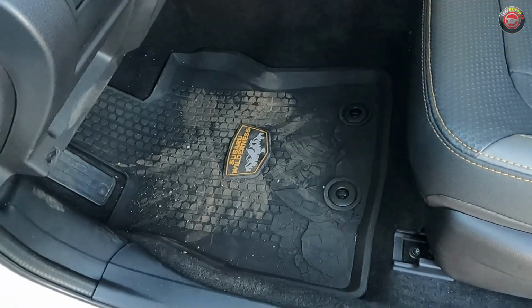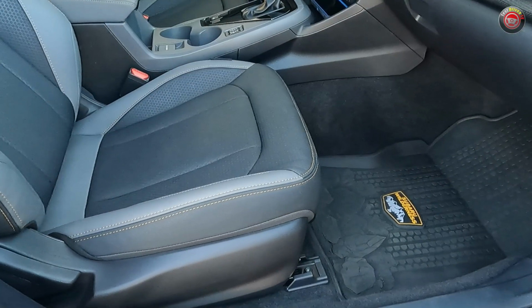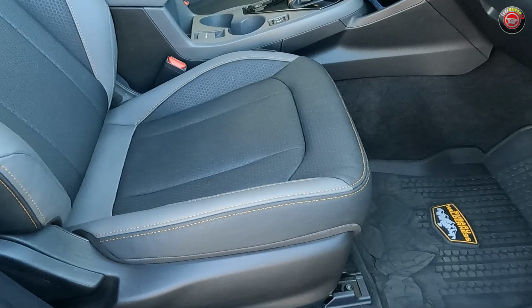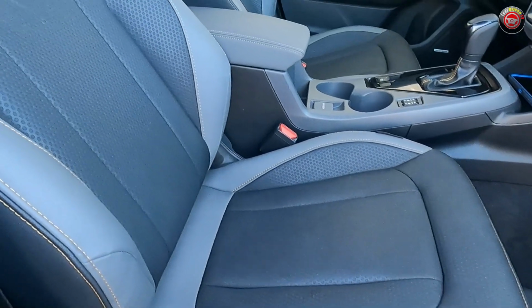It's standard, and yes, you're going to see some dirt down there. This is authenticity, man. I'm not some guy in a studio just showing you a car. I'm actually out in the dirt getting it dirty. So there. The seats are upholstered with what they call StarTex.